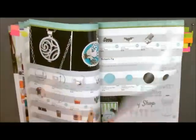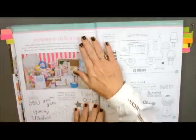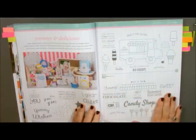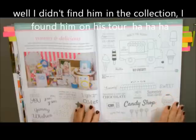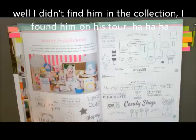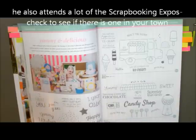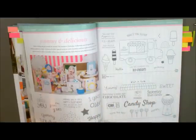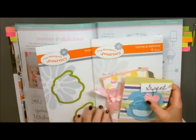I'm not going to go through all of the collections that they have, but I did want to show you one more. This is called the Yummy and Delicious collection, and this is where I actually found Richard. He was doing a little regional seminar, but he calls them tours. He goes on tour every year, and this was his tour for the year of 2015. It was called the Yummy and Delicious Tour, and this was just such an amazing event that I went to. I got so many things.